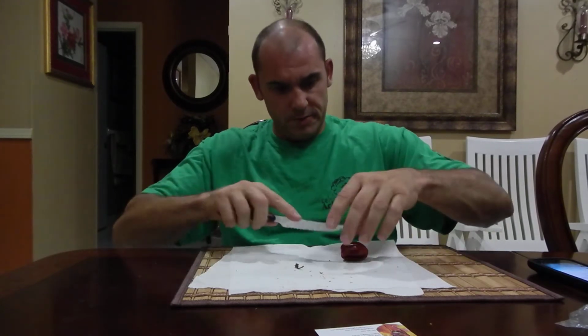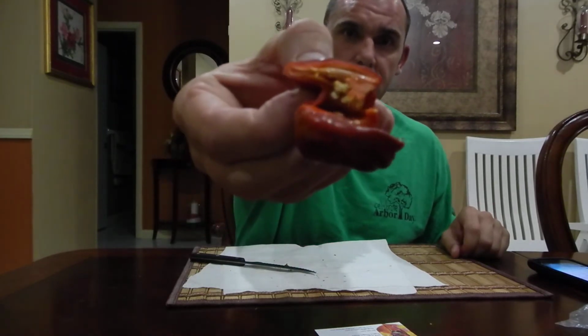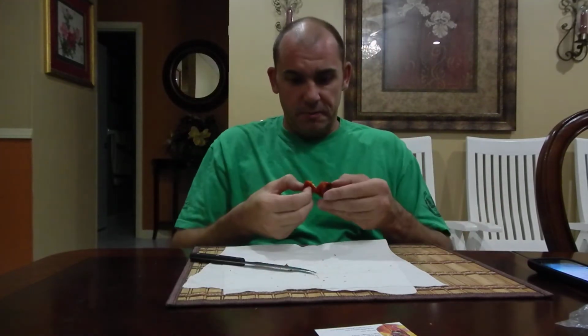Anyway, let's cut this open. See what it looks like inside. Give it a smell. It does smell kind of like a 7-pot, in all honesty. We'll taste it though.